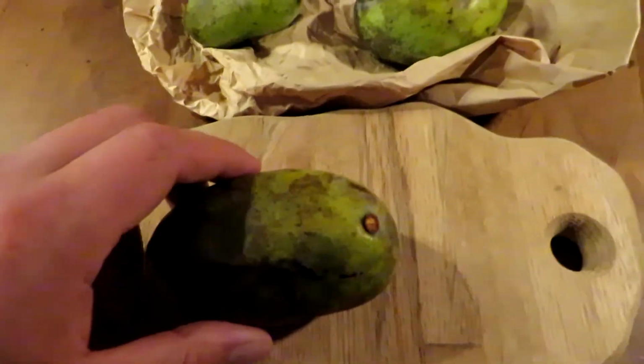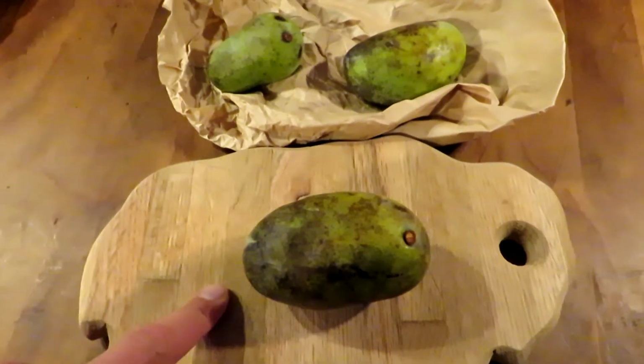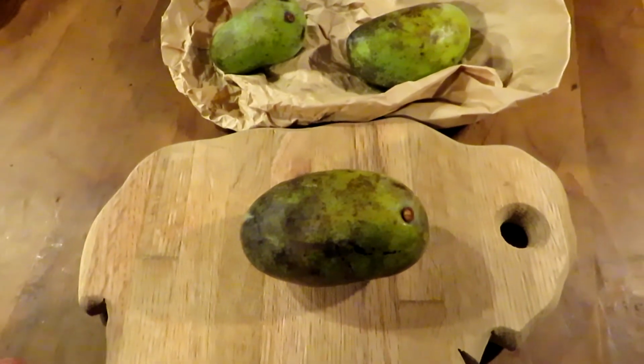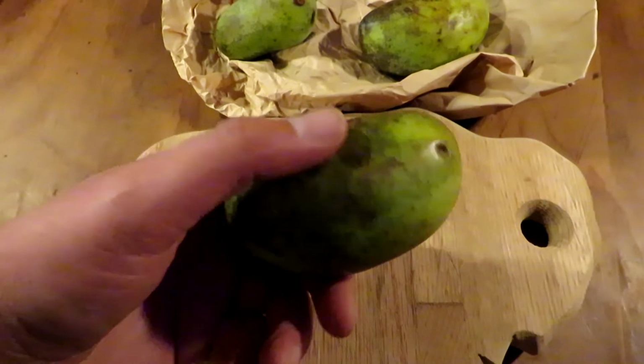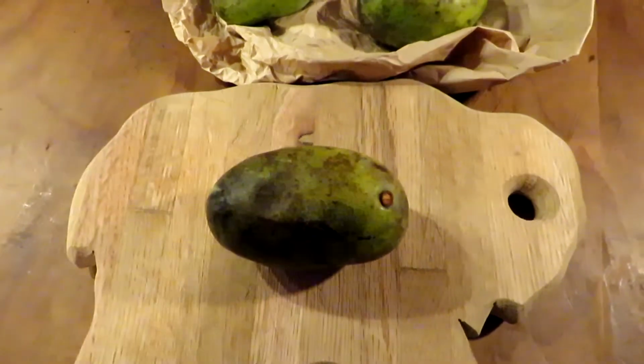I mean, these were hard as a rock when they went in there. And like I mentioned, they had fallen off because the branch broke. I should have propped the branch up, and I didn't. When the branch broke, it dropped them to the ground off the branch. And so I thought all was sort of lost on these, but we'll see how the texture is on them.